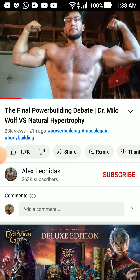Look at me, the French guy with the 12-inch arms. Yeah. I have very low body fat, but if I was fat, you would not be able to see anything.